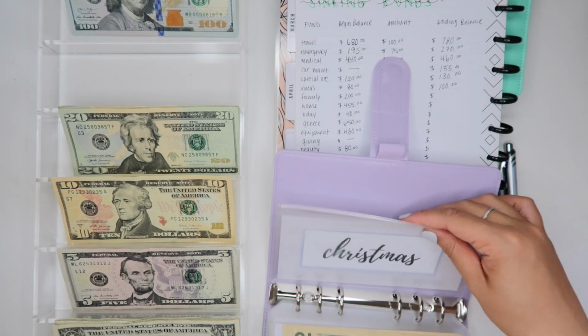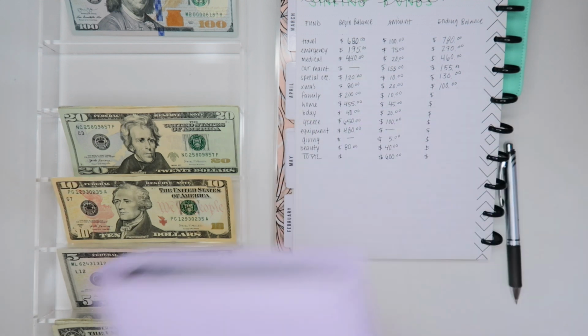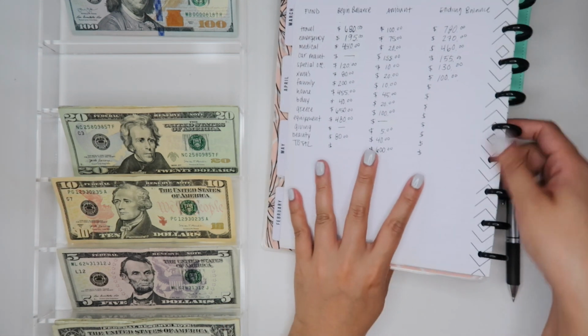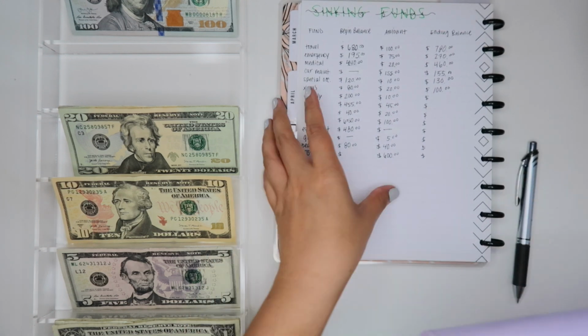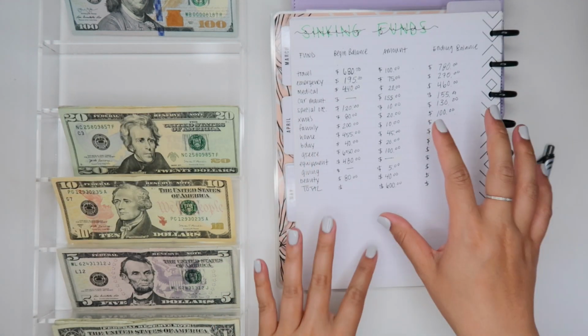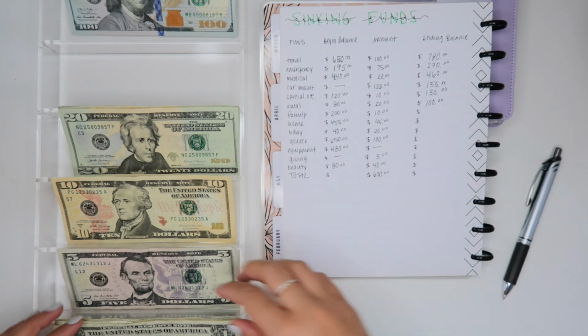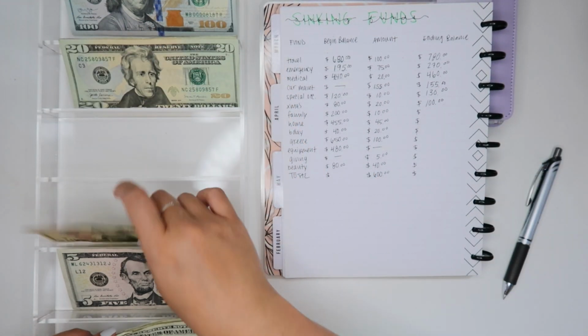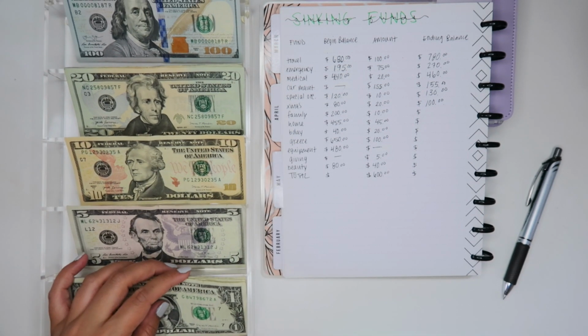Okay, so those are my sinking funds in my purple binder. I have 6 in this binder, and then 6 in this one right here. I'm actually going to put this underneath because I think it's nice to have it elevated. It's easier for me to write when it's elevated. All right, should we move this? Yeah, let's move some of the money up as well. It's a little more aesthetically pleasing.